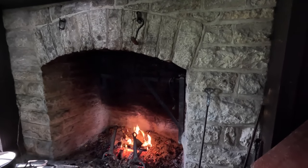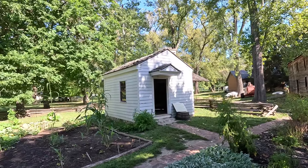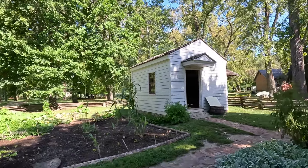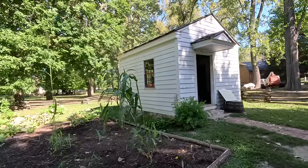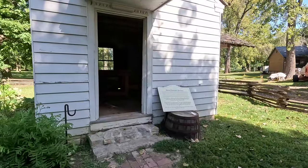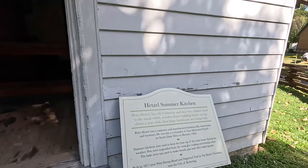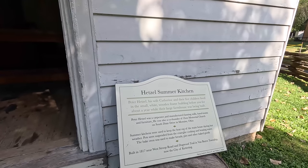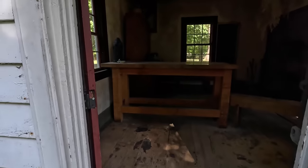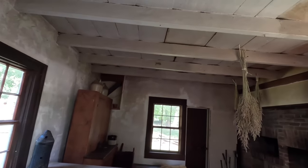Well, on a cool day, you got the best seat in the house. Yes, that's true. Well, thank you. There you go. Have a fire. Make some applesauce. Back in the day. This place is so well done. When I was looking at it online, I didn't realize it was this big and this nice.